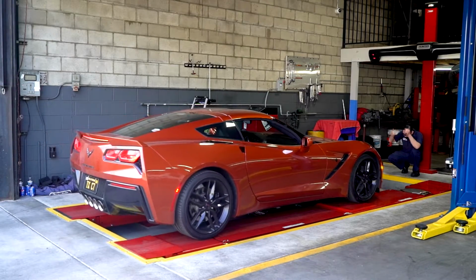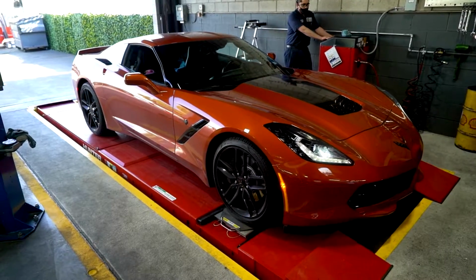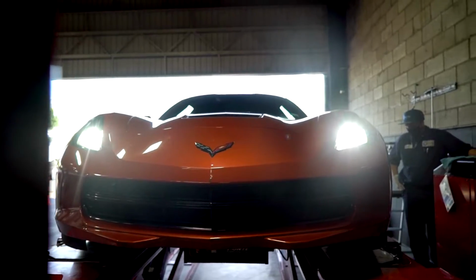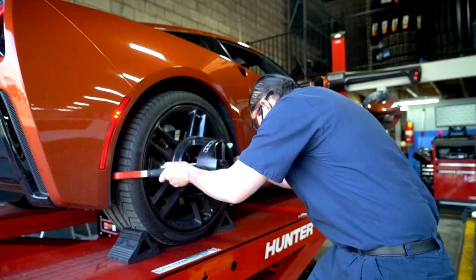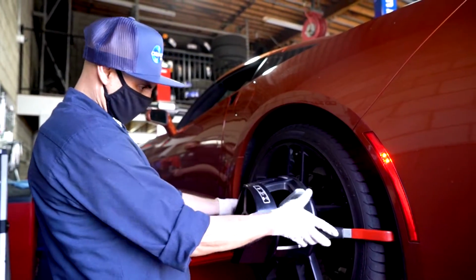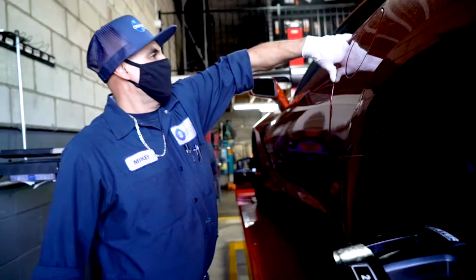Proper vehicle alignment is critical in ensuring it drives correctly down the road while maintaining normal tire wear. It is always recommended to check your alignment at least once a year or whenever you buy new tires. Our Hunter Engineering alignment machine allows us to service any domestic and European vehicle with ease.